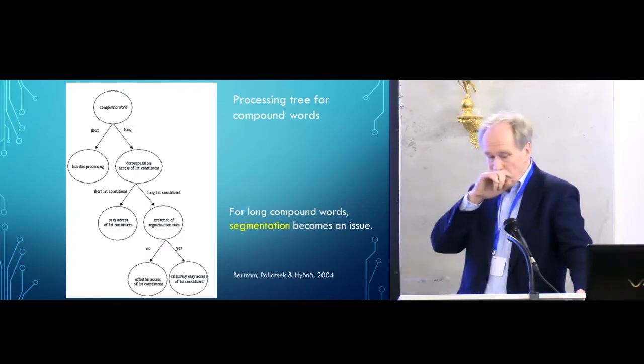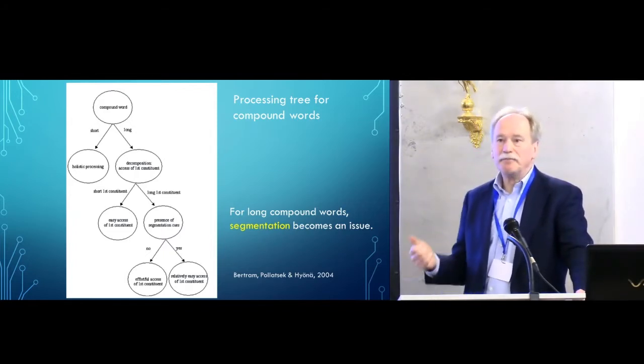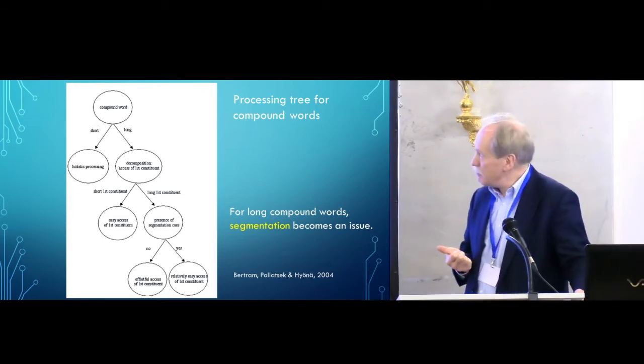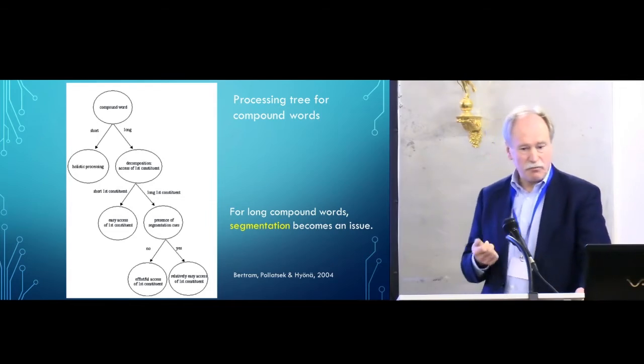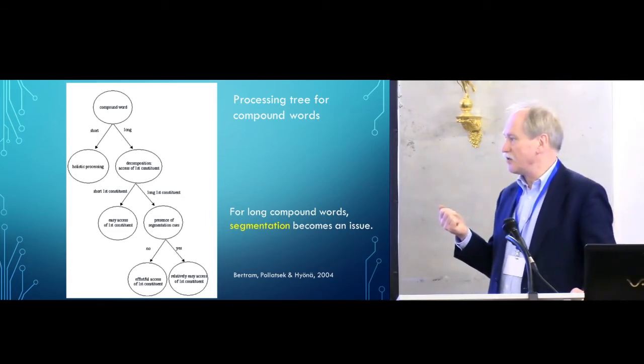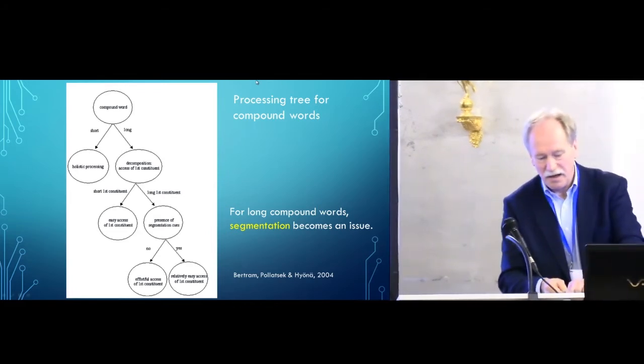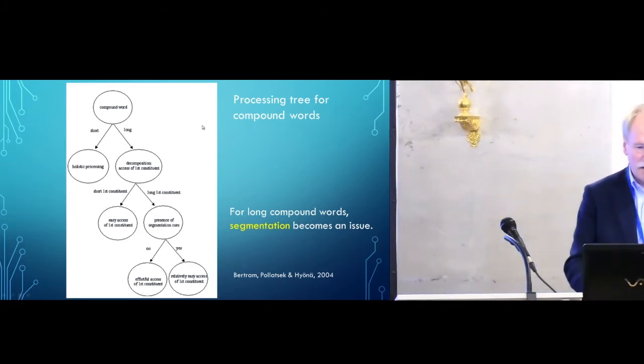Okay, here's a processing tree that we have for compound word recognition. We don't have a pointer, I guess, do we? No. Okay. Do you have a clicker? Oh, I think yes, we have it. Yeah. Okay. No, it's fine. I have a mouse here.